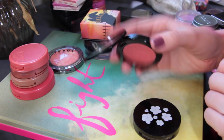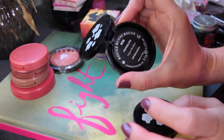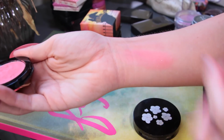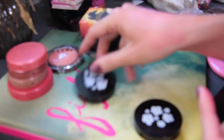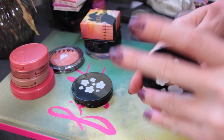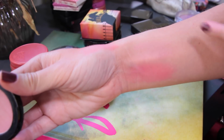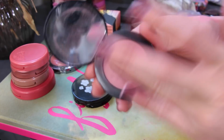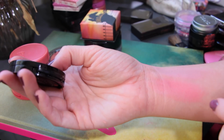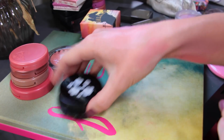I have a couple of these Rouge Bunny Rouge blushes. This is a gorgeous peachy pink in Ophelia or Orphaline, I have no idea. Gorgeous coral. Oh, that's so pretty. I think I'll keep that one. I'm definitely keeping this one, which is in Gracilis, I think. And this one is, again, you guys, my favorite color. I will justify having 40,000 blushes in this shade. So I'm gonna keep that. I don't know if I should pass on this one. Okay, I'm gonna keep it for now and think about it.